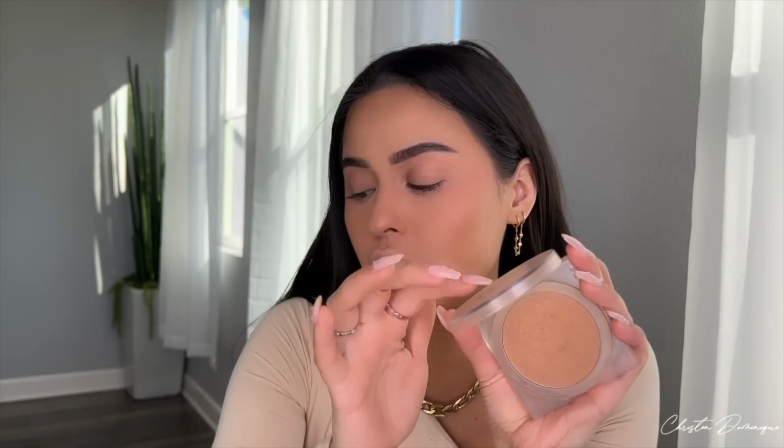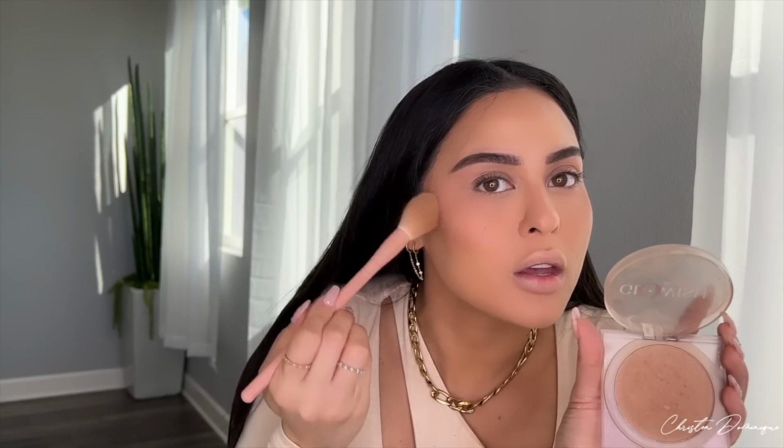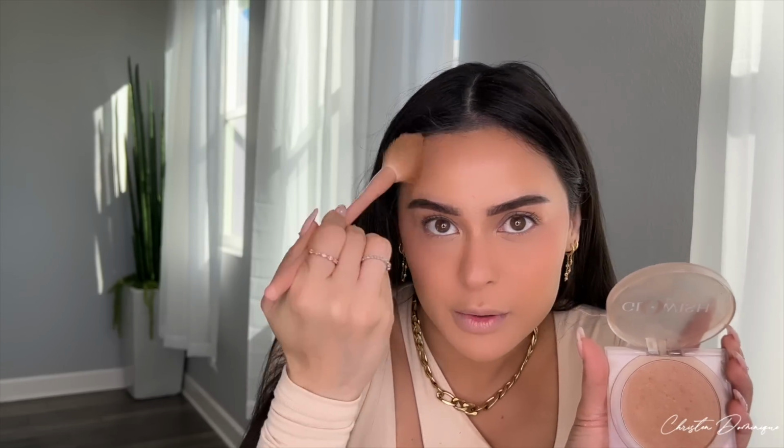When it comes to the outside perimeter of the face, I'll do this luminous pressed powder from Glowish or Huda Beauty and work that on the outer perimeter of the face. It has these tiny micro pearls in the powder, so it makes your skin look so good, very, very healthy. So I love that you can set but still look glowy.